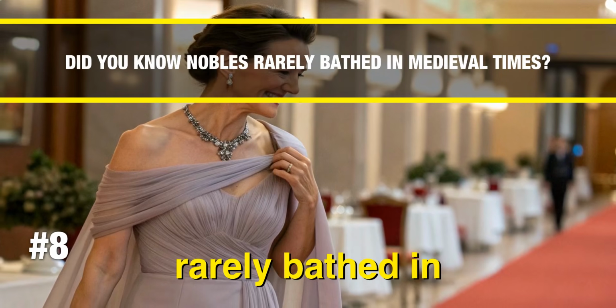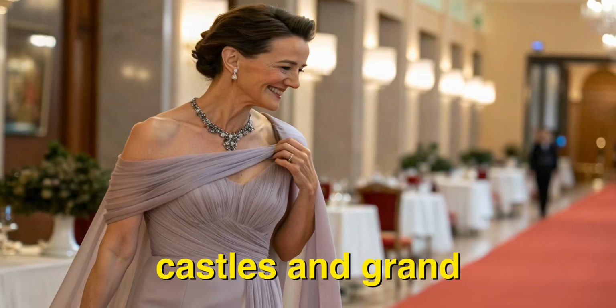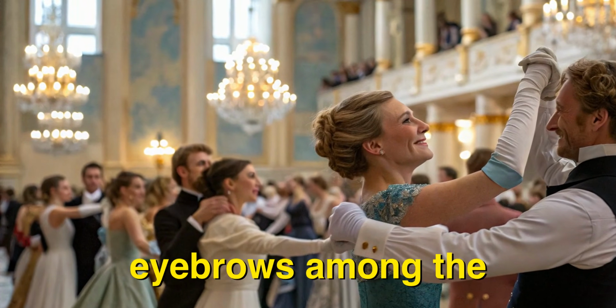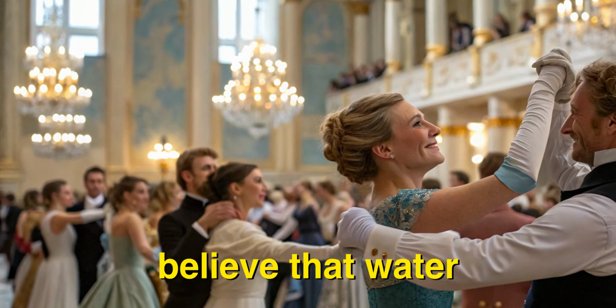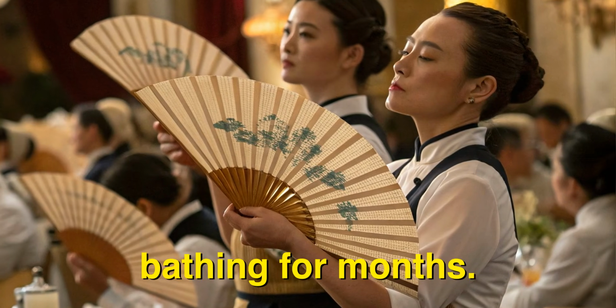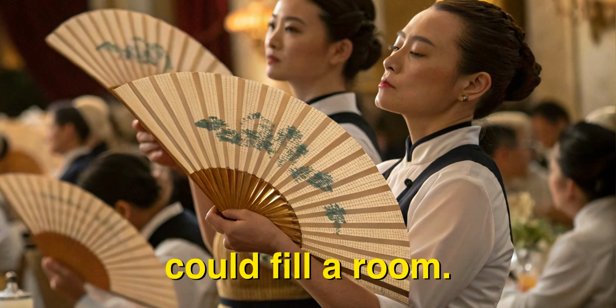Did you know nobles rarely bathed in medieval times? Back then, in the midst of castles and grand feasts, too much cleanliness raised eyebrows among the upper class. Many believed that water could open the pores and let in diseases, so they avoided bathing for months. The result? A lingering odor that could fill a room.